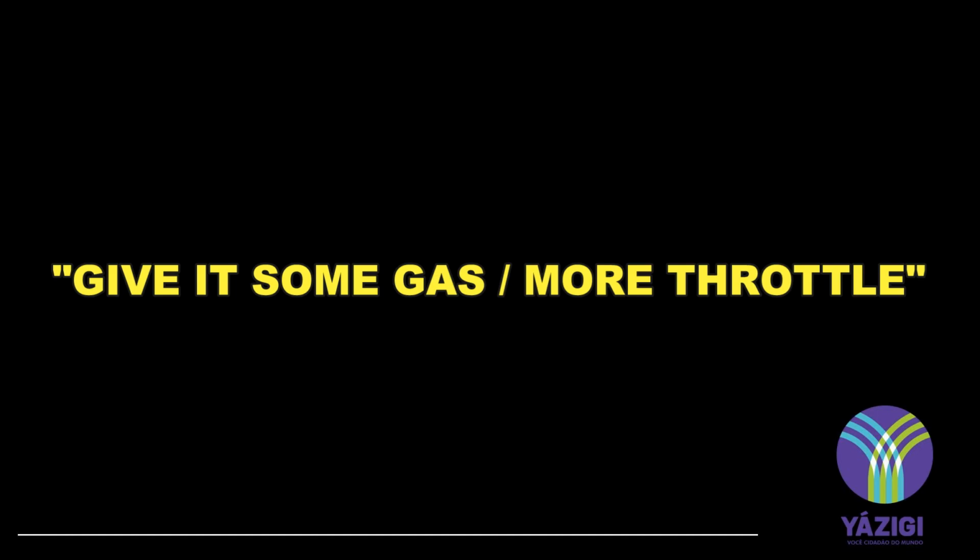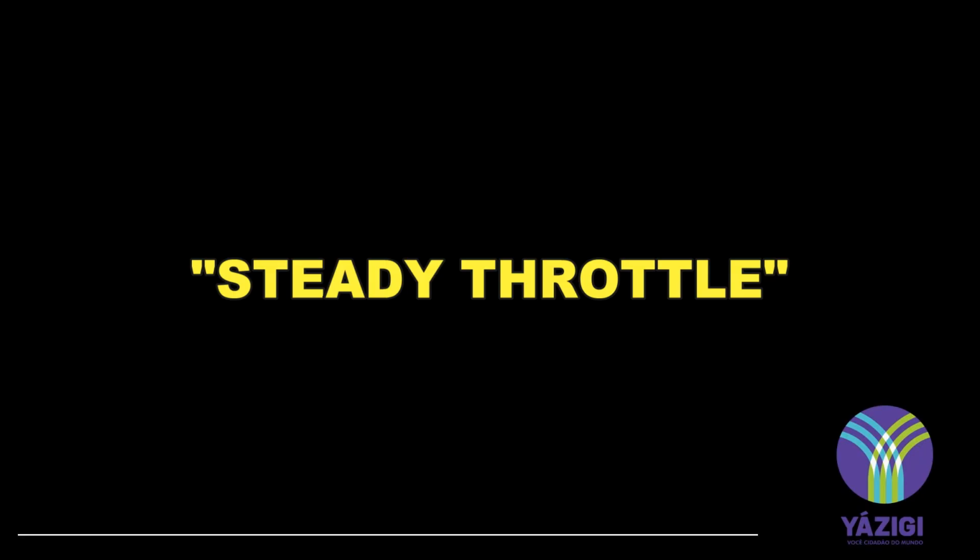And then sometimes it's not about increasing or decreasing, but about maintaining. That brings us to Command 14, steady throttle. This means hold a constant speed without accelerating or decelerating. Steady here means stable and unchanging.